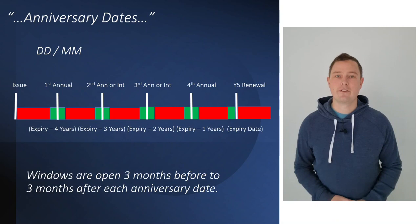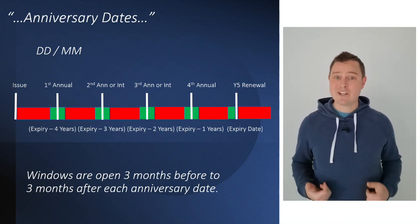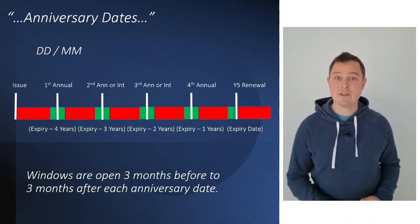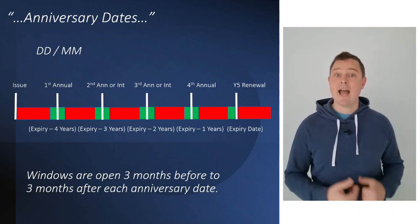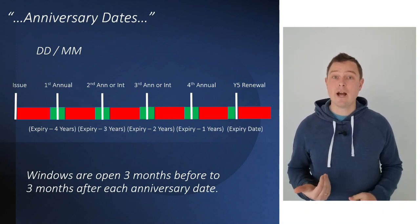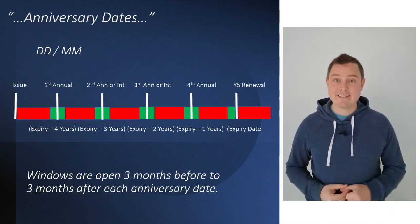When we look at certificates that are valid for 5 years but subject to annual survey, we need to introduce the term anniversary date. Anniversary date is the day and the month the same as the expiry date of the certificate. Annual surveys must be carried out within a window that opens 3 months before and closes 3 months after the anniversary date each year.